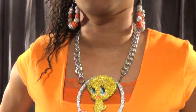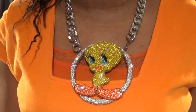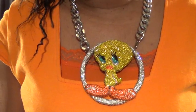The necklace charm, I have on my Tweety Bird charm. If you all don't know, those who are new, I am a huge Tweety Bird fan, so if you see me do any cartoon characters or anything like that on my things, it'll more likely be Tweety. So this is the charm that I actually made, and I have a video on that as well, and I will put the link in the info box.